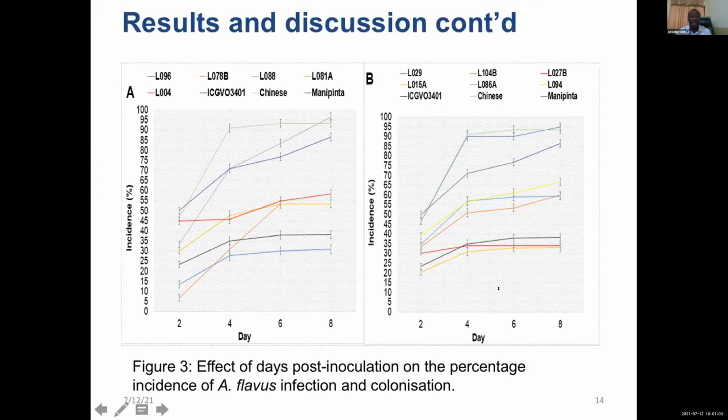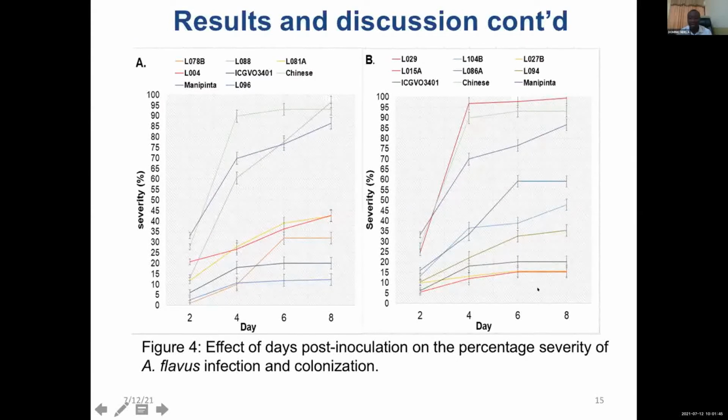And also in figure 3B, we can see line 29, Chinese and Manipinta having over 80% incidence, and then our resistance check. Two lines below the resistance check were the advanced lines we evaluated, which had less incidence, also outperforming the resistance check. This observation was made in both incidence and severity, where under severity we still have line 96, and line 27B and 15A outperforming the resistance check.